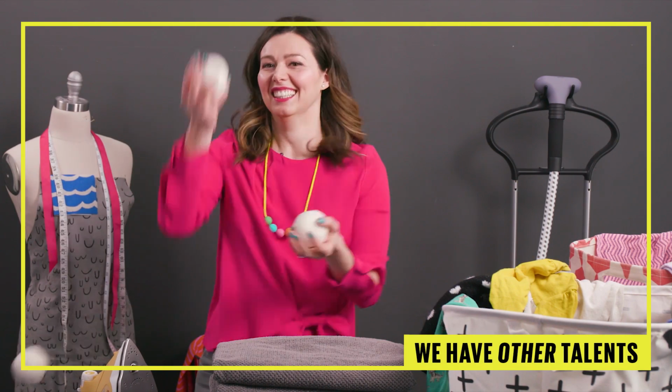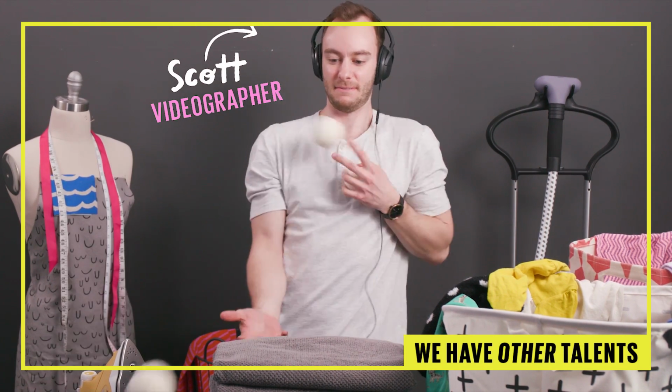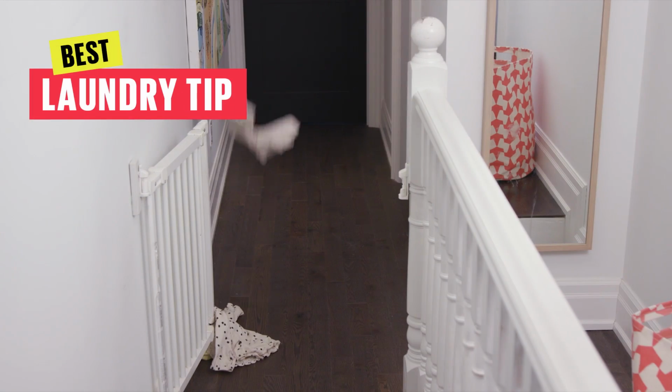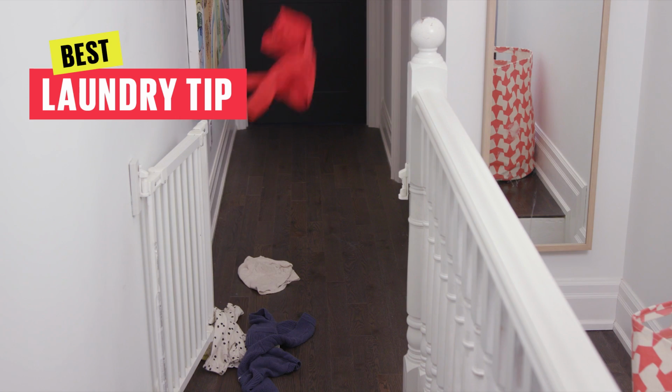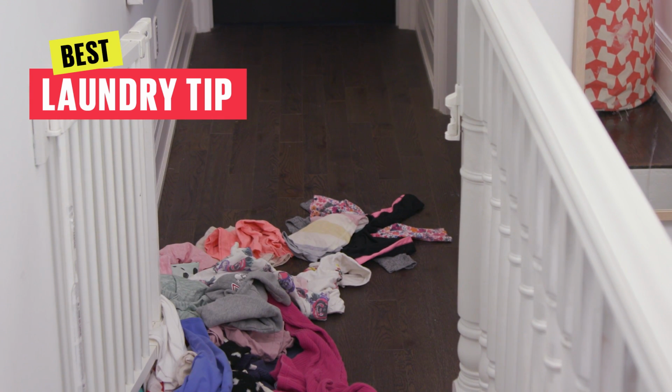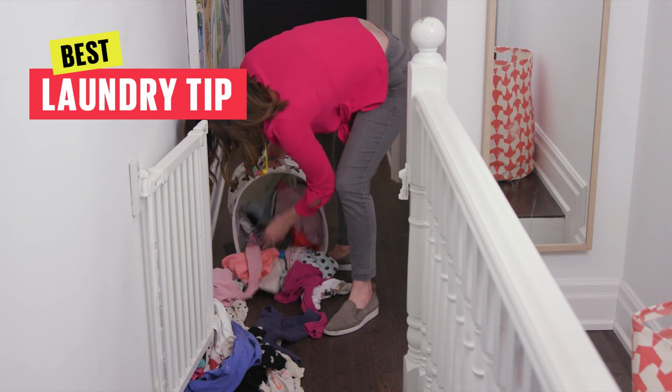Only tricky part, my kids love playing with them and I find them all over the house, everywhere except the dryer. Do you find laundry just naturally piles up in certain areas? At my house, it tends to pile up at the top of the stairs, waiting for the magical laundry fairy to come and whisk it down to the washing machine.